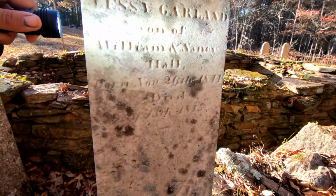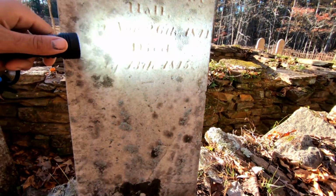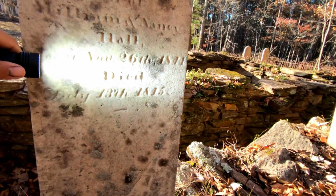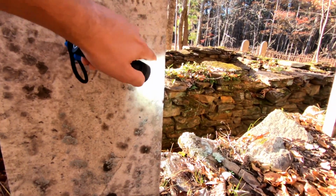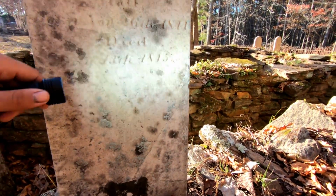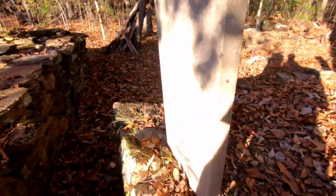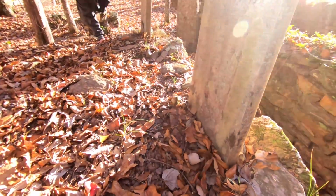This is Jesse Garland, son of William and Nancy Hall. Born November 26th, 1841, died July 13th. Okay, I was wrong on that. I might have to get Brian over here to read this. Born November 26th, 18... looks like 1811 maybe, and died July 13th, 1815. That's pretty interesting. Those are very old then, a lot older than I was actually thinking. I wonder if I may be reading those dates wrong, because they seem a little too old for this area.